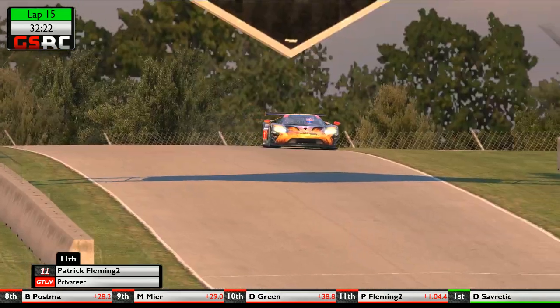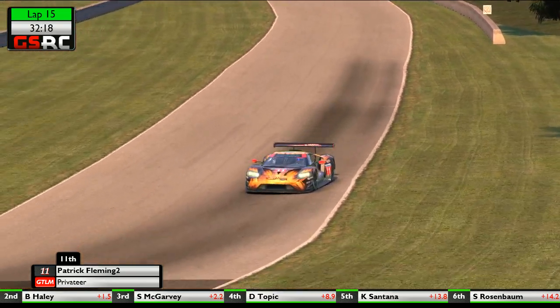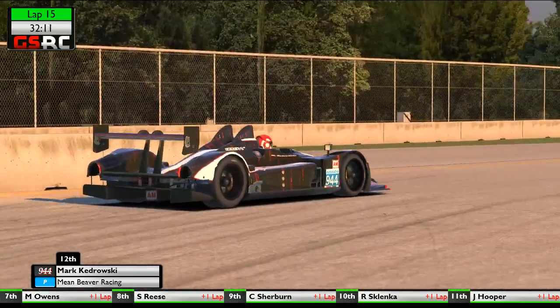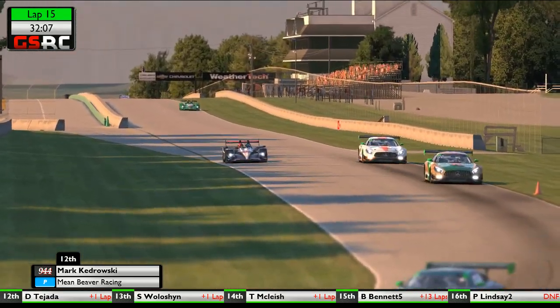Well, I know we haven't talked much about the GTLMs, but honestly, Joe, there's not a lot going on there. They're just not a real battle to be found anywhere through that class. Yeah, the closest fight currently is between Postma and Meyer in that class, and they're still about a second apart.